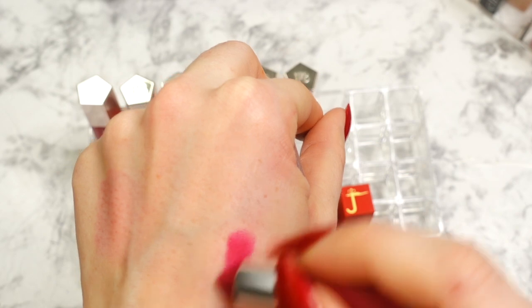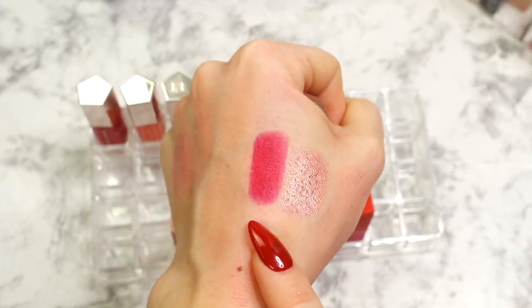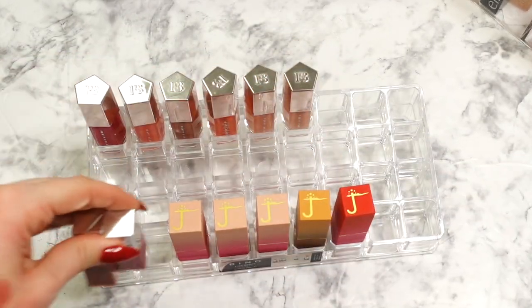And this shade is so stunning. Look at it. Look how beautiful this is. I really love this for holidays, and generally I think it's a very, very flattering shade. So I'm going to keep these two, and both of these shades are still available.